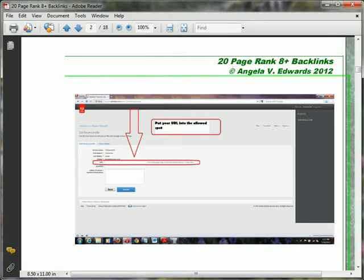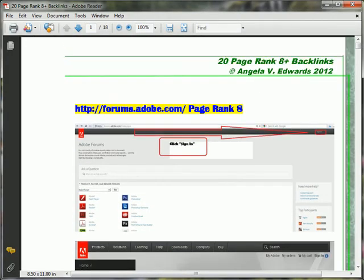And so I'm going to just go to the top of this PDF, and basically what she does is she's found 20 sites that have a PageRank of 8, and you can get a link. And so what she does is she actually just gives you screenshots of how to go about doing this.